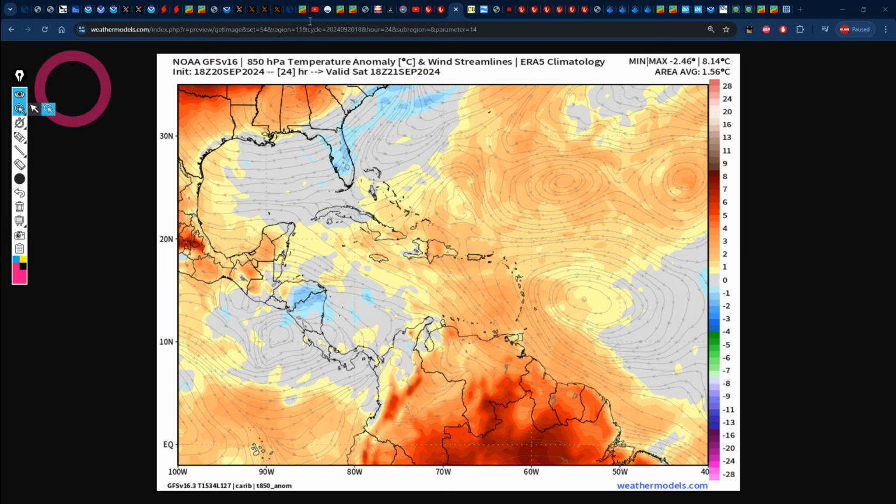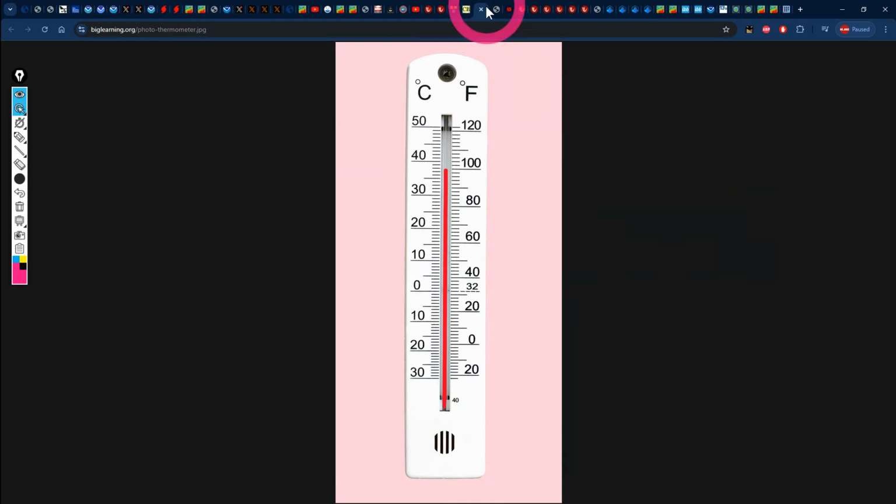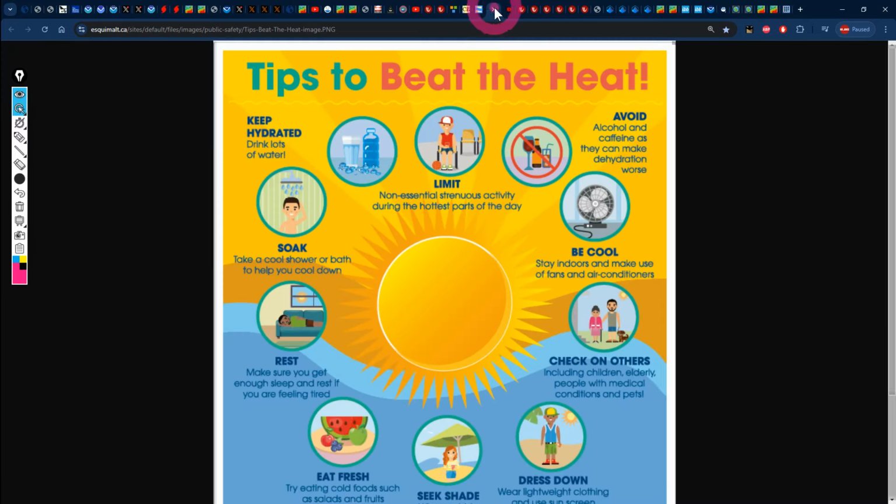First of all, we know the normal temperatures for the month of September are close to 90 degrees Fahrenheit right here. September, 90 degrees Fahrenheit. That's almost the same as 32.2 degrees Celsius when calculated. So given the 2 degrees Celsius above normal temperature rise for tomorrow, Jamaica should be receiving anywhere from 32 to 34 degrees Celsius at most on Saturday.